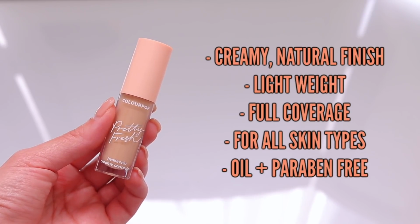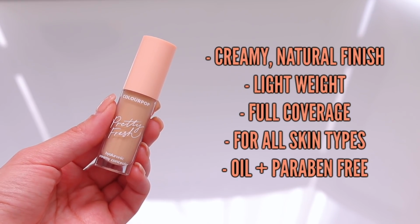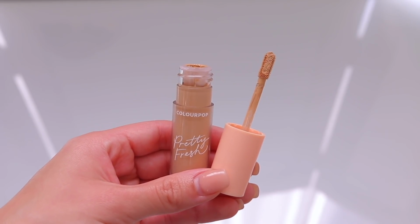The concealer says it's creamy, lightweight, full coverage, and a fresh, natural finish that lasts all day. It's super blendable, loaded with skin-loving hyaluronic acid and coconut water. It's oil-free, dermatologist tested, and ideal for all skin types.